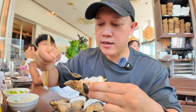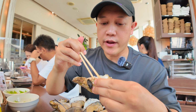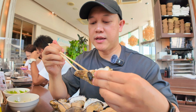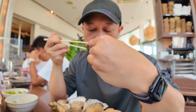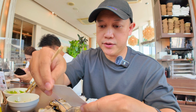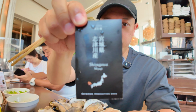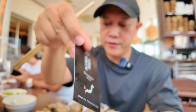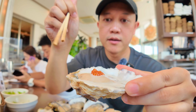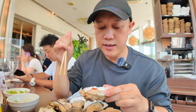I guess you can put the sauce on anything. I'm not really sure what it is. Soy sauce, maybe. And let's see, I don't think I can do a one-biter because this is freaking huge, but I can't really scoop it up. So these oysters, I think they came from Miyagi in Shizugawa. It's got this little card on our plate here. I think this one's already seasoned, or it's got some kind of a white cream sauce and salmon eggs.